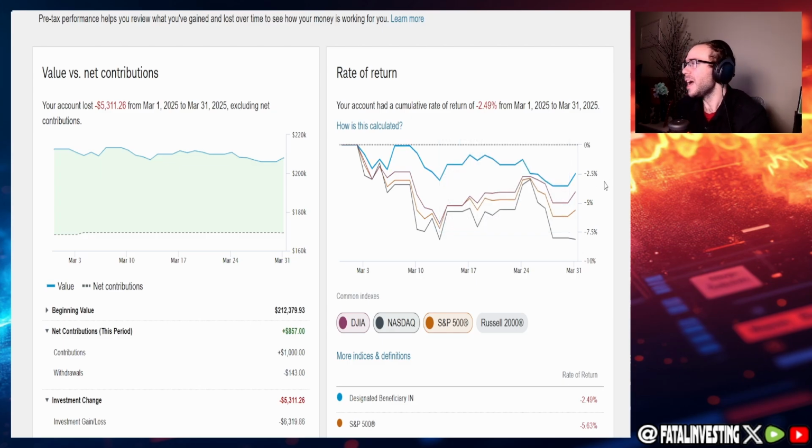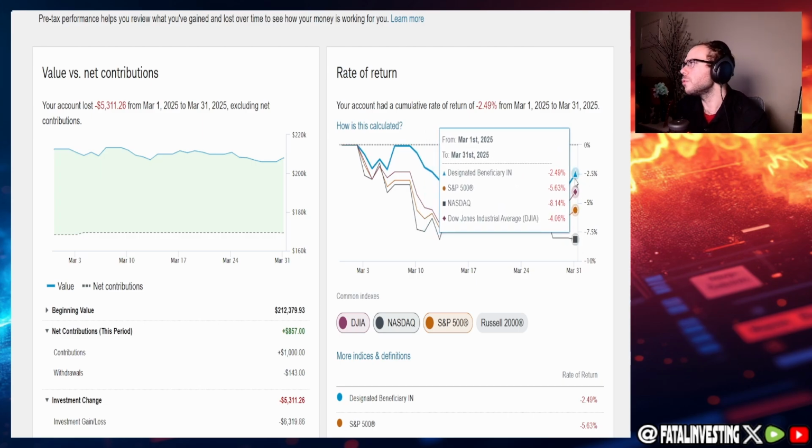Again, my portfolio, guys, is geared for stability, not necessarily for growth. So when markets fall, my portfolio will fall too. However, it's going to fall a lot less, as you guys can see right there, ending the month at minus 2.5%, while the S&P ended the month at 5.63%, Nasdaq 8.14%, and the Dow Jones 4.06%. All of them in the negative.